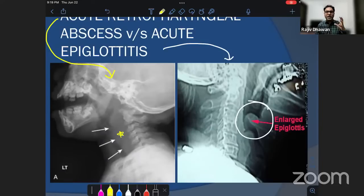This is widening of pre-vertebral shadow, and this is the first diagnosis. Second is thumb sign, acute epiglottitis. Once again, let's revise, my dear friend.